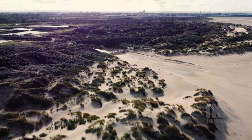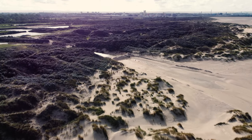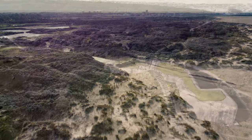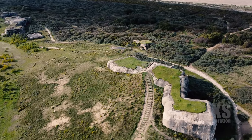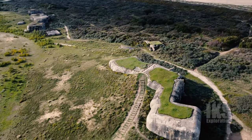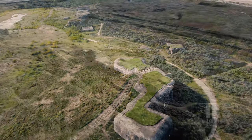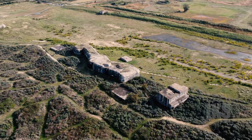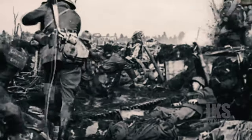Batterie Oldenburg is a German artillery battery built during World War II as part of the Atlantic Wall and situated east of Calais. The battery's construction started in 1940 with simple open gun emplacements. By 1941, two massive casemates had been built to house the guns and ammunition stores. The casemates housed guns of Russian origin. These were captured by the German army during World War I.